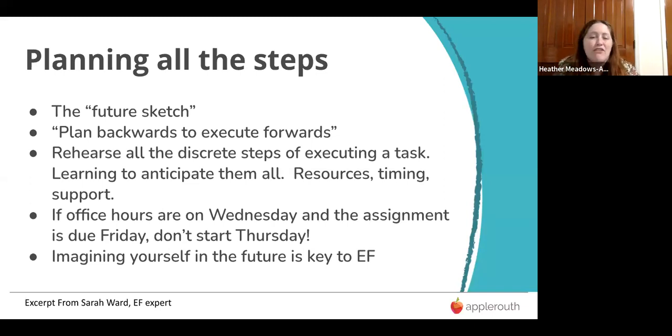Other things too, right? So office hours are on Wednesday and assignments are due Friday. So, okay, they give it to me on a Monday. I should try to look at it Monday or Tuesday, so if I do need help, I can go to office hours on Wednesday. Doing the worksheet on Thursday doesn't help, right? Because even if you are confused, it's too late, office hours are over and it's due tomorrow. You're going to have to do it one way or the other, right?